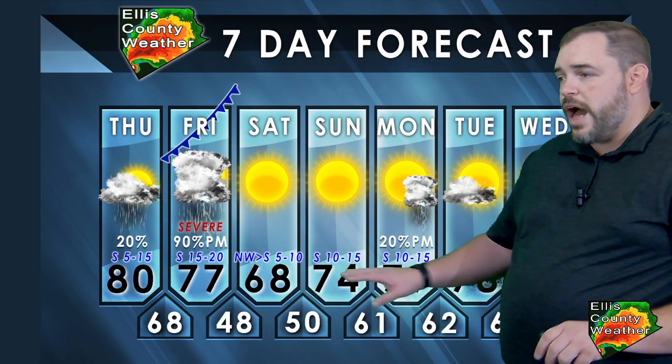So later in the week, we're going to stay warm. It's not going to feel like November for a while. We're getting into springtime today and tomorrow.